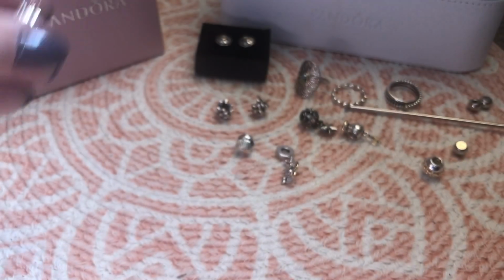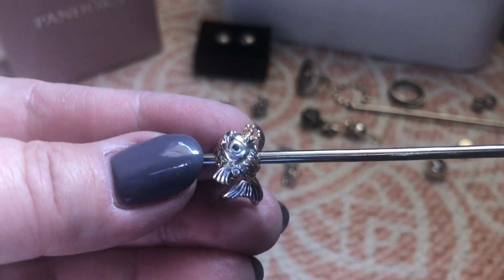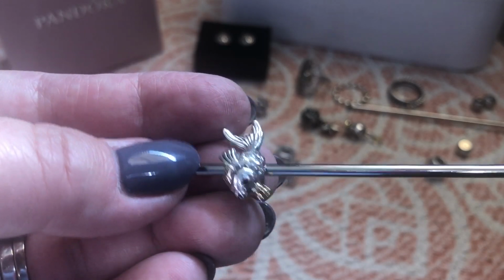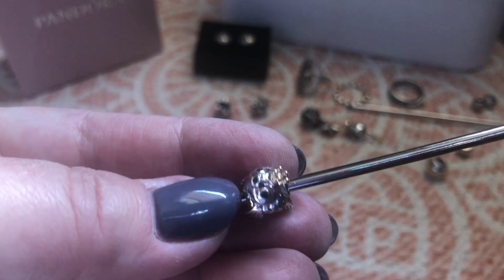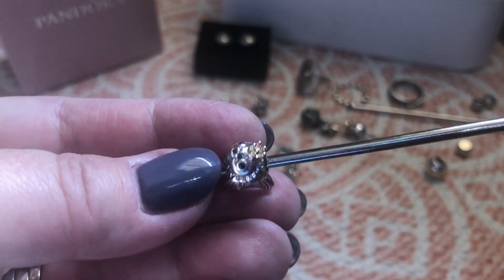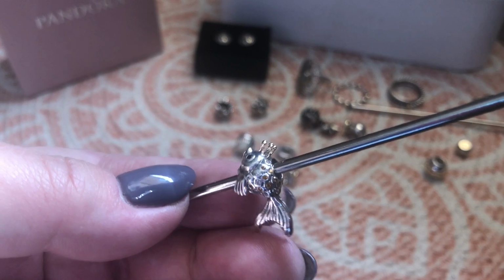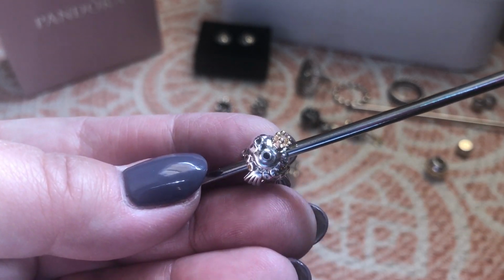And my final two-tone charm, this is the Fairytale Fish. And this was a Russian exclusive at one time, but I think it's on the last call on Pandora. So you're still able, but when I saw this, I think he would be perfect for either a garden theme or fairy tale bracelet. So I was so happy that I was able to purchase him.